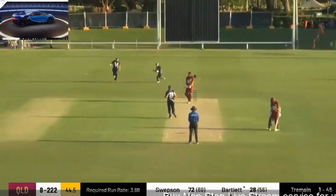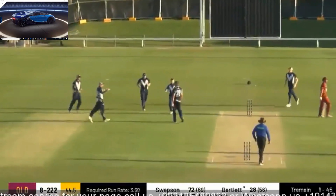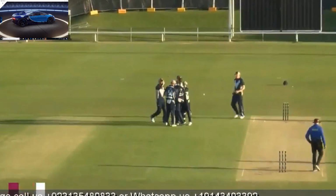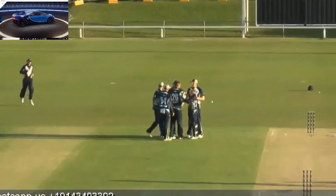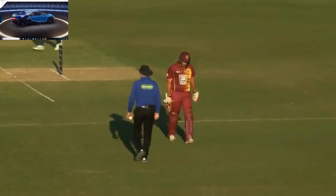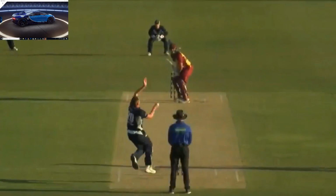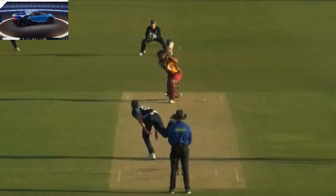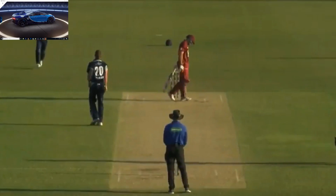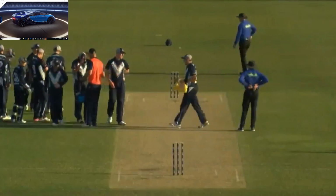Edge gone. Yep, the umpire nods the head, and there's the wicket. He chased it, Bartlett. A terrific innings comes to an end, and now the pressure's on Billy Stanlake. 9 for 222, 19 to win. He didn't need to chase it. Last ball of the over. Out for 28. Yeah, that's disappointing.